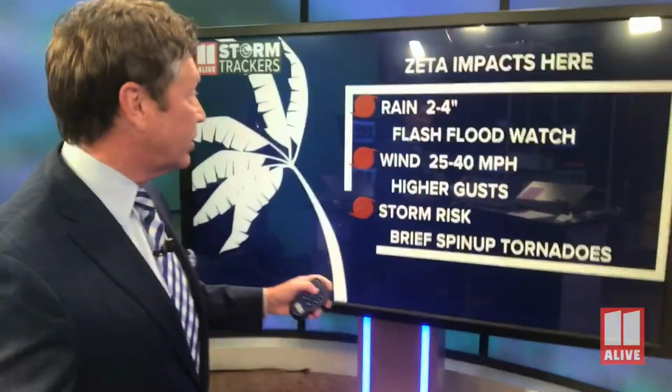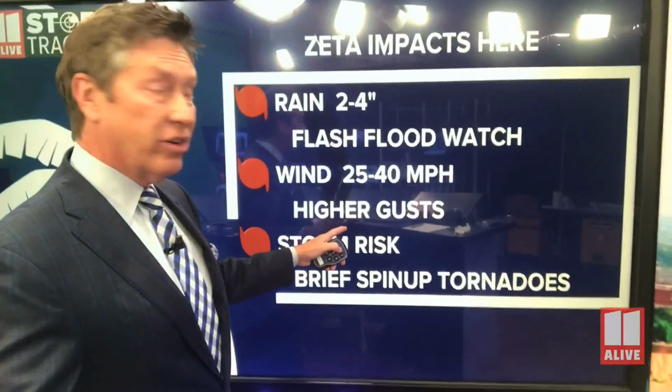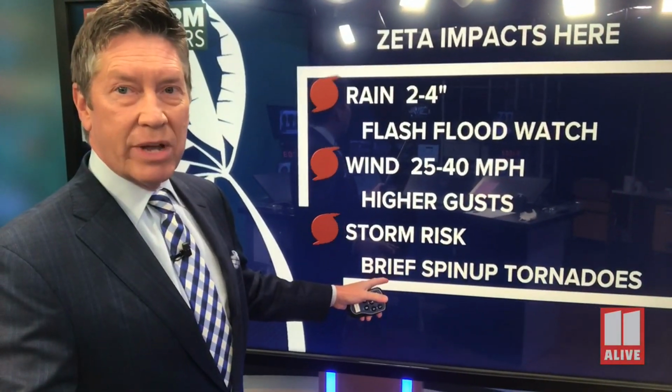So the main threats we're dealing with, rain 2 to 4 inches, a flash flood watch is in effect. We're also going to be watching those winds 25 to 40 miles an hour with some higher gusts possible, and of course with the landfalling tropical system as it moves in, we also have to watch for that risk for some storms, brief spin up tornadoes possible. That's not on the high end though. The main threats will be the rain and the wind.